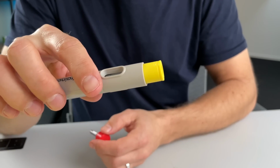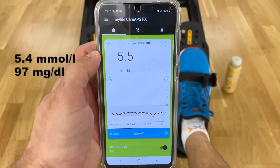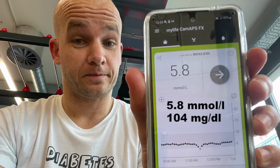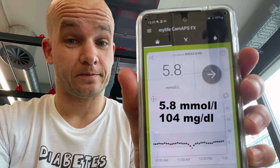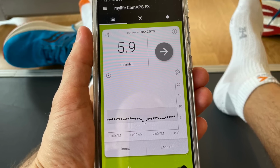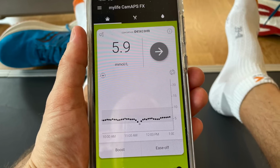By the way, my blood sugar before the workout today was at 97 milligrams per deciliter or 5.4 millimole, and after the workout it is at 104 milligrams per deciliter or 5.8 millimole. I was able to keep it almost a straight line during the workout, and I didn't need glucagon, but you never know.